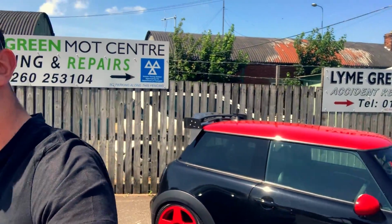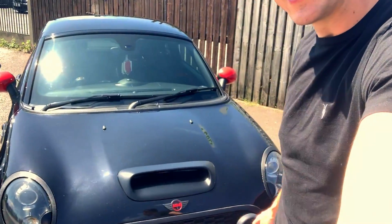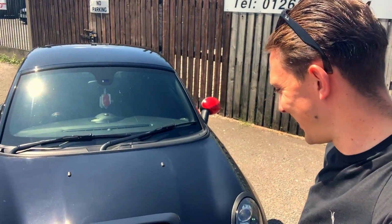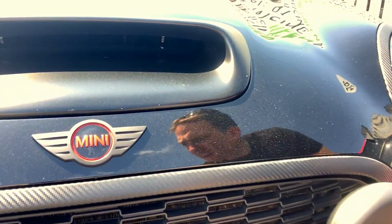So talk us through the coupe then, Lauren. Right, so the coupe has got the Active Speed scoop, which sets it off a bit different on the front bumper. Yeah, it's like you could lose a hand in that. Yeah. This one's got the badge covers on and the red badge replacement, so the badge has got the red centre. Nice.